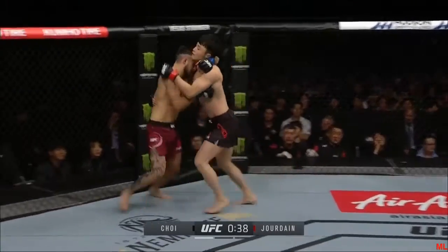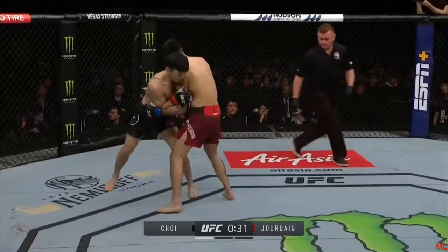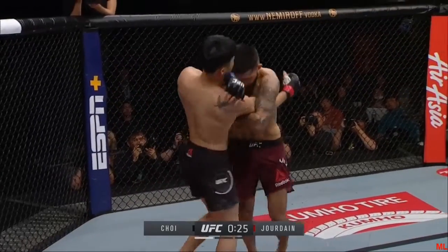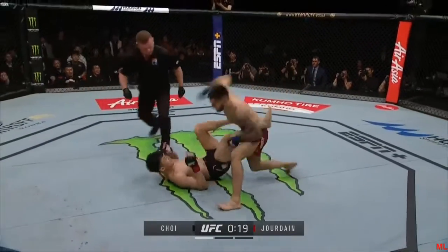Choi with the knee up the center, just missed though. Nice head movement from Choi, who escapes, but now they clinch once again in the center. Head position for Jaurdain, tries to build a frame, goes for the spinning attack again, and another flying knee. Oh, wow, and Jaurdain sits him down.